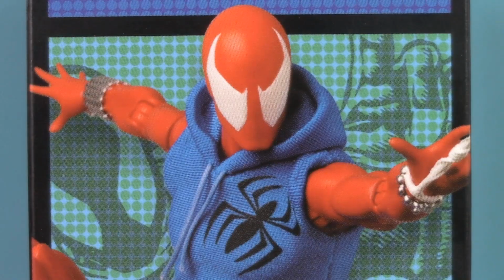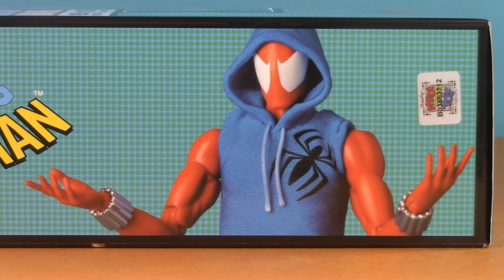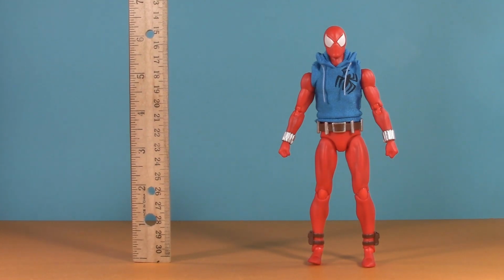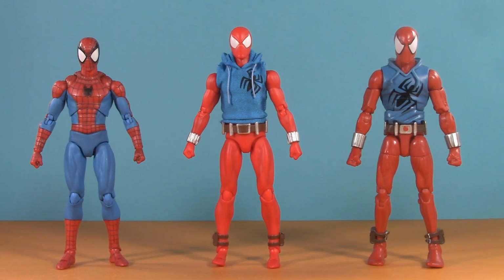For packaging, Scarlet Spider gets 1 whole point. Forget about it! Moving on to presentation, and Scarlet Spider stands at 6 1/4 inches. This puts him perfectly in scale with previous MAFEX Spider-Man figures and Marvel Legends.